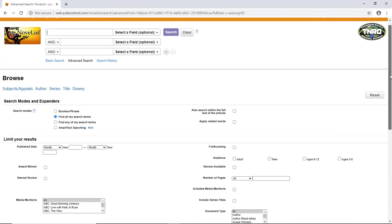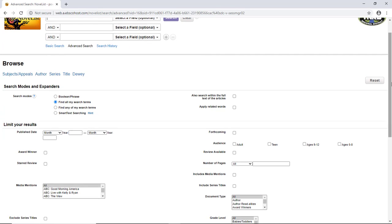Returning to the advanced search screen, you can see there are a number of ways to use the advanced search to focus your results.